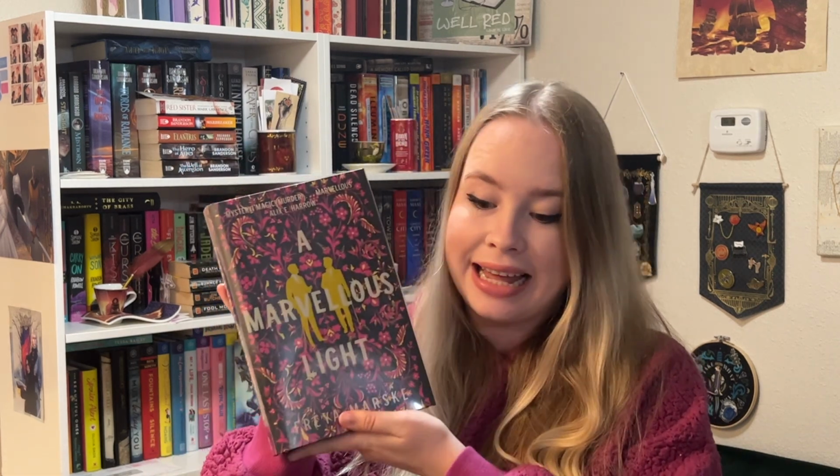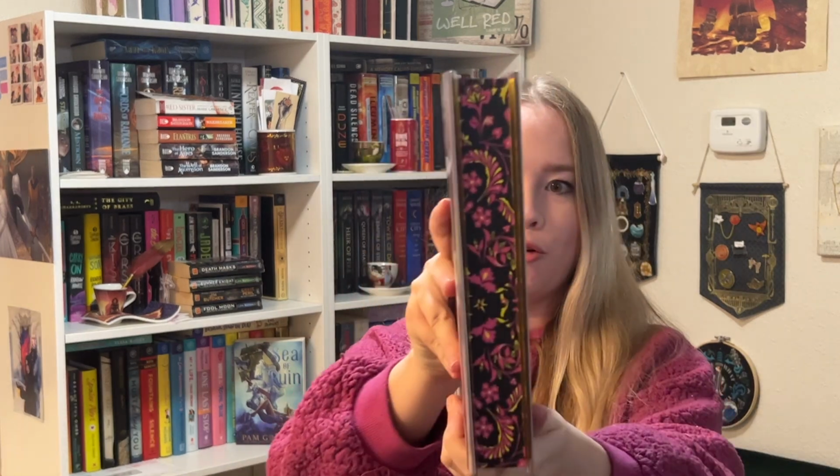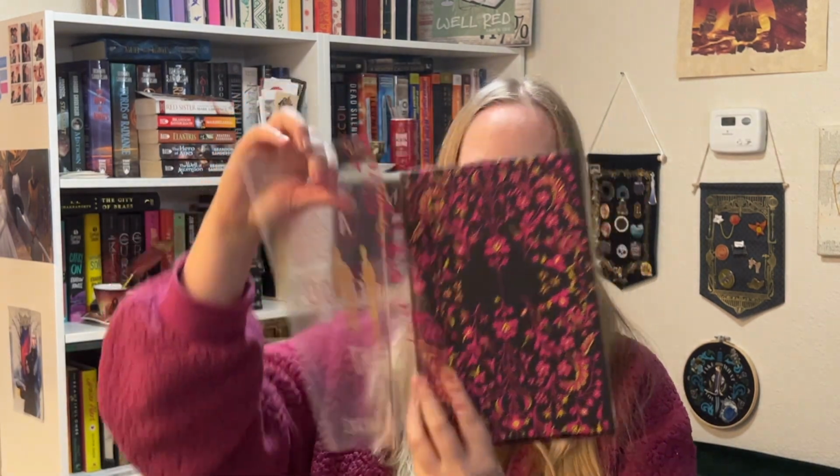For step number 3 in the readathon, I will be reading A Marvelous Light because this is a book that features a romance, it is a book that features family, and it is a new to me author. I also want to show off how cool my copy of this book is. I mean, look at this book. It's so beautiful. This is a fantasy book set in, I believe, Victorian time, about these 2 guys that end up falling in love and are investigating some mysterious circumstances and discovering magic along the way.